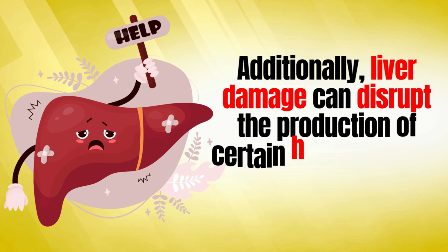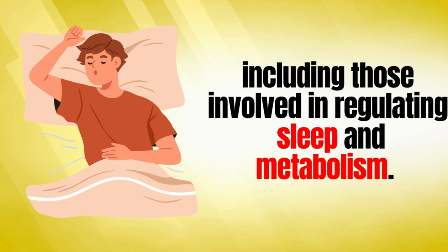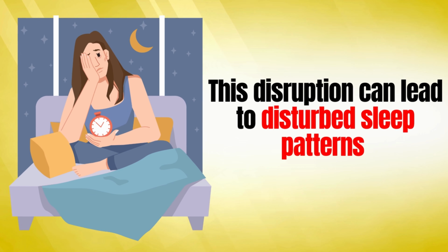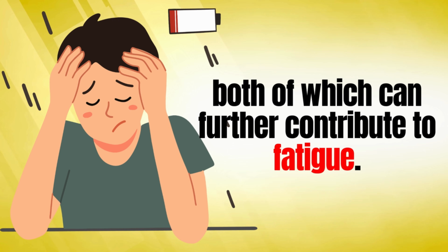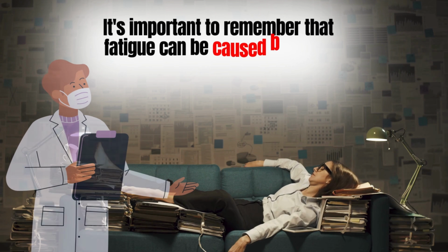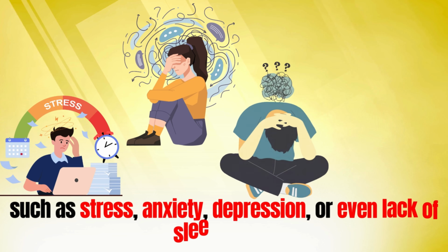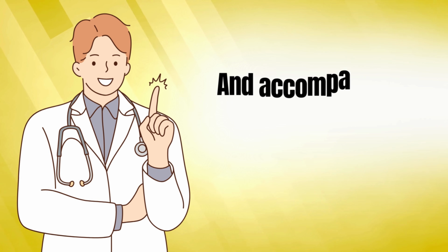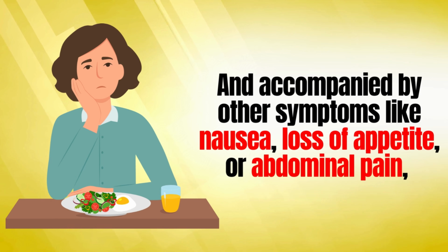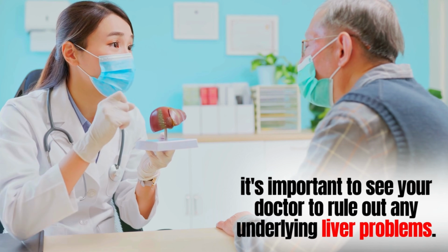Additionally, liver damage can disrupt the production of certain hormones and proteins, including those involved in regulating sleep and metabolism. This disruption can lead to disturbed sleep patterns and a reduced metabolic rate, both of which can further contribute to fatigue. It's important to remember that fatigue can be caused by many other factors, such as stress, anxiety, depression, or even lack of sleep itself. However, if you're experiencing unexplained fatigue that is persistent and accompanied by other symptoms like nausea, loss of appetite, or abdominal pain, it's important to see your doctor to rule out any underlying liver problems.